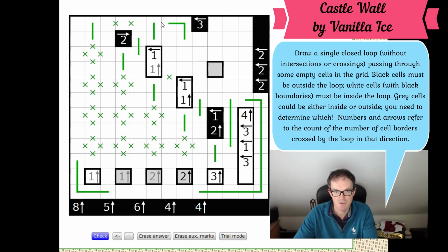Now that finishes off this two clue now. So these must both be X's. And now, well, the fun doesn't stop. We can move over to this two clue. Now this two clue is definitely going to have one line segment from here, look. So nothing can come through this gate because that's going to give us three line segments in the row.